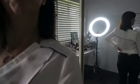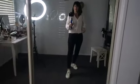So yeah, if I go on a bit closer, you can see that they're a really nice snug fit there. Very happy with the jeans. Actually, the lighting's not very good, is it there? Yeah, so that's the jeans there.